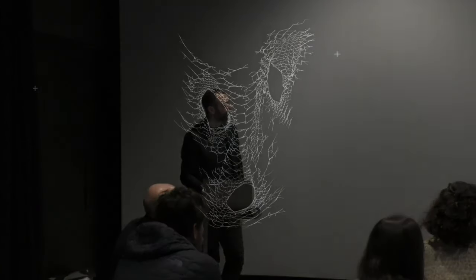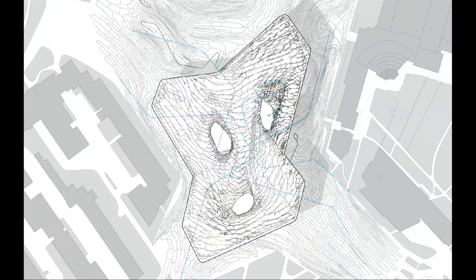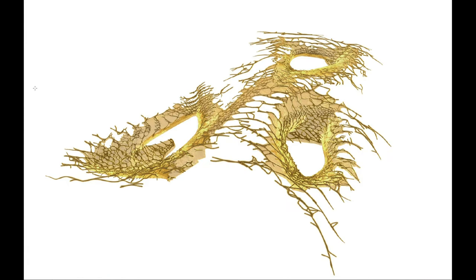And we test this over a couple of projects. This one in Helsinki is the roof of an architecture school.